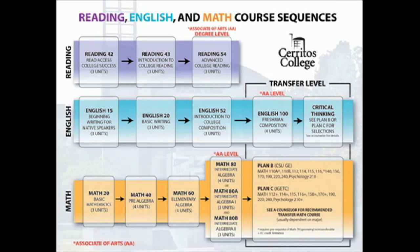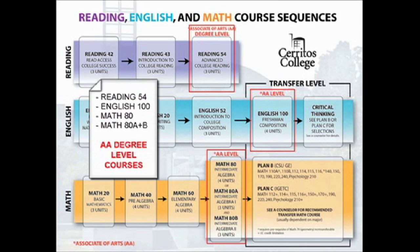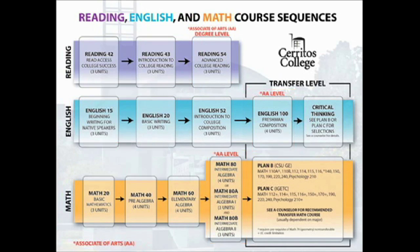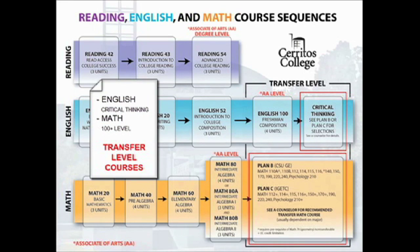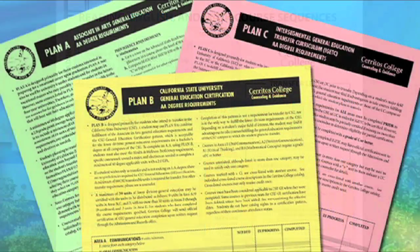Upon completion, the ending courses Math 80 or 80B, English 100, and Reading 54 qualify you for the AA degree as having met the necessary proficiency requirements. Taking a critical thinking course, as well as a 100 level or higher math course, count toward meeting your transfer general education requirements. You will have to refer to Plan A, B, or C to find out what additional general education coursework must be completed to meet your transfer goals.